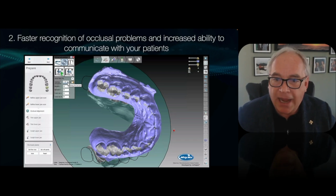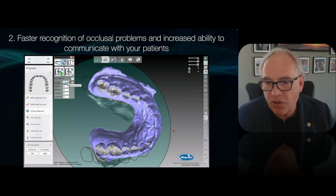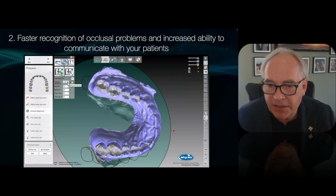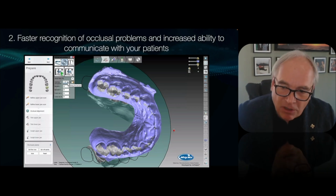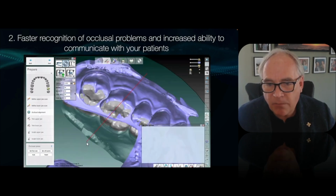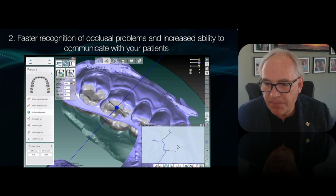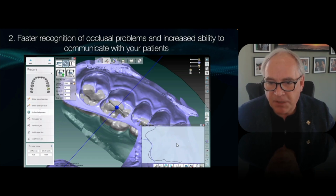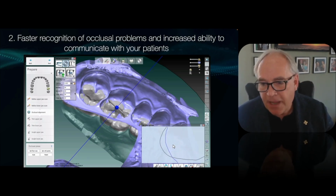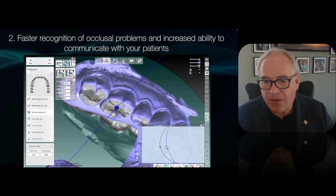In the analog world, I had to do trial equilibrations on stone. We'd mount models in centric relation. It would be hitting in the back, and we would grind on the teeth until the front teeth touched. Now we can just close the articulator, let the scans pass through one another, and we can even use a slice tool to measure exactly how much is sticking through. So here again, between mounting in minutes and doing what I would consider a trial equilibration in literally minutes, this has saved me literally hours of time.